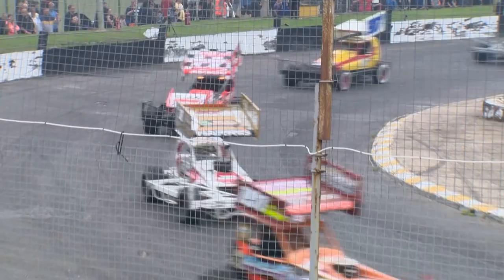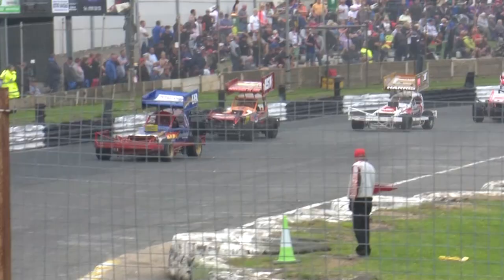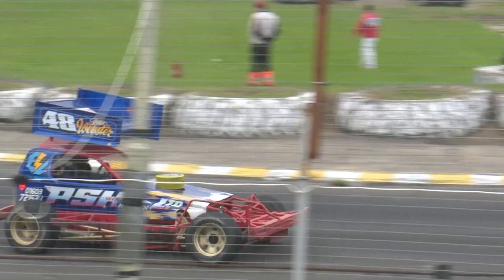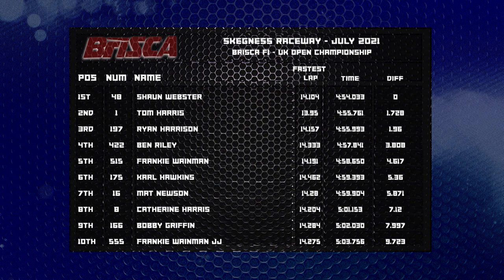Well done, Sean Webster. Well done, Harrison, for their battle for second. Red flags come out on the UK Open for 2021 here at the Skegness Raceway. Sean Webster takes the win. That makes him possibly the first man to win it in saloons and F1s. He beats Tom Harris by 1¾ seconds. He comes out on top in his battle with Ryan Harrison for second place.